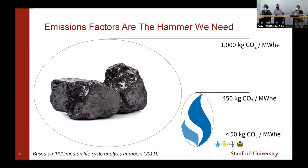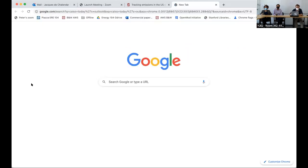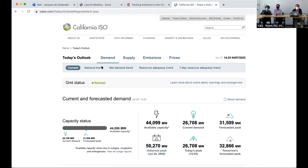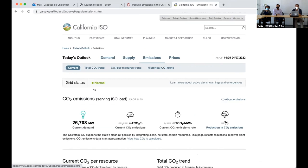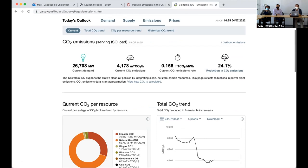So are they looking at this? Yes, and more. If you go to today's outlook for CAISO, I can show you that real quick. They didn't used to do this, so they care. In today's outlook, you'll see that now they do have carbon emissions. If you go here to California, this is what I was calling CISO in my plots. They have their estimate. The same way they tell you demand and supply, they also tell you the CO2 emissions.